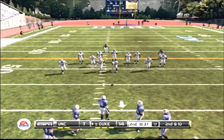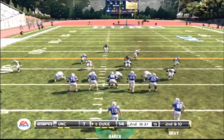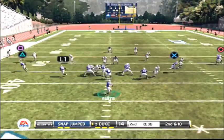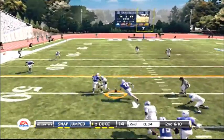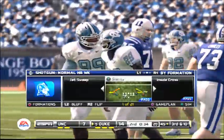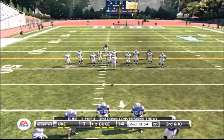Second down, 10 yards to go. Throws out to the running back, no good. Hey, I know he dropped it, but the safety put himself in a position to make a play. That's impressive.